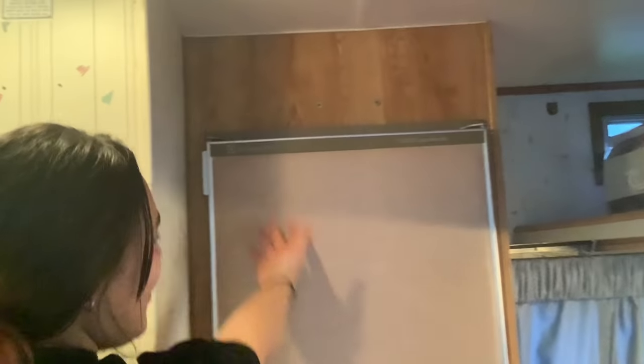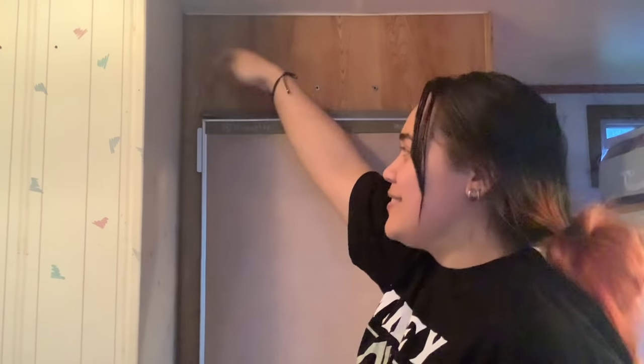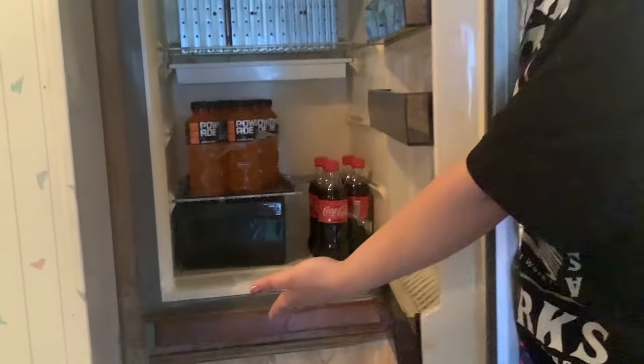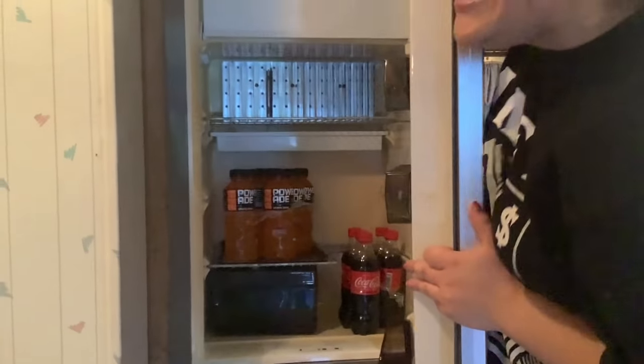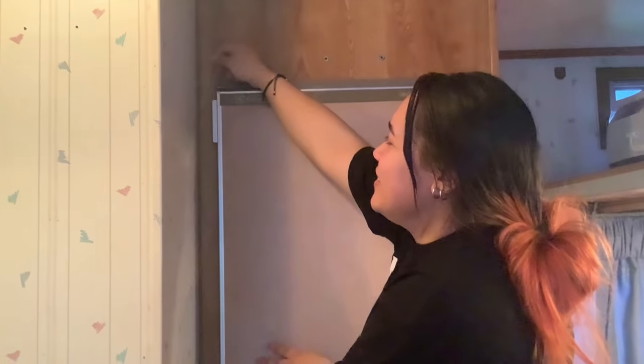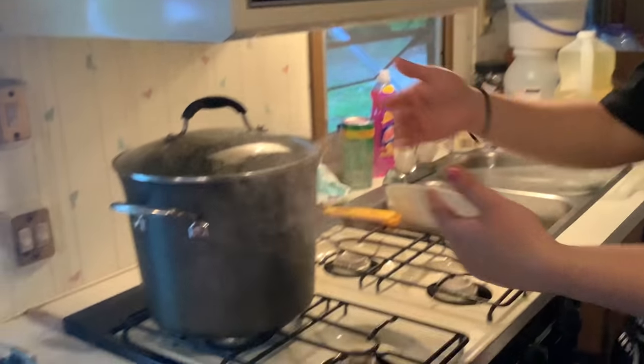Over here we have our fridge. Remove safety pin. Open. Ta-da! Very fancy. Very fancy indeed. Nothing inside. Safety pin on. If the car is moving, this thing will open. So yeah. Right here we have the stove. Here, Mom. The oven. Whee.